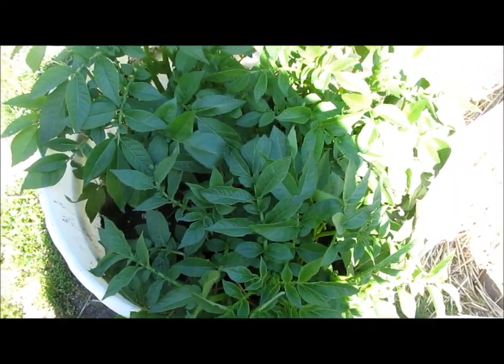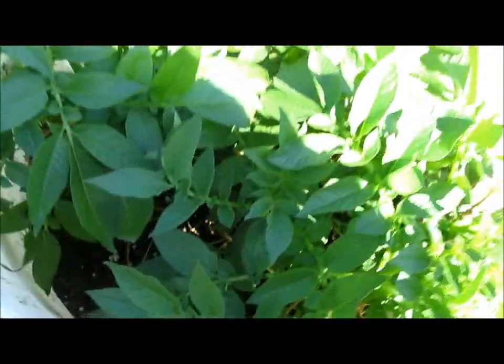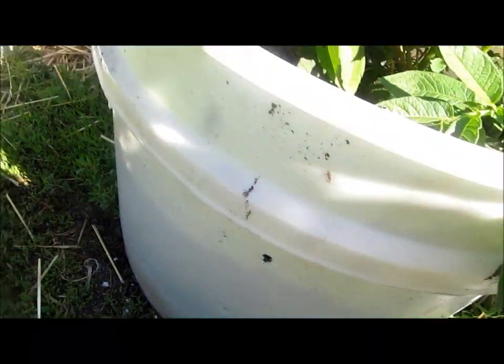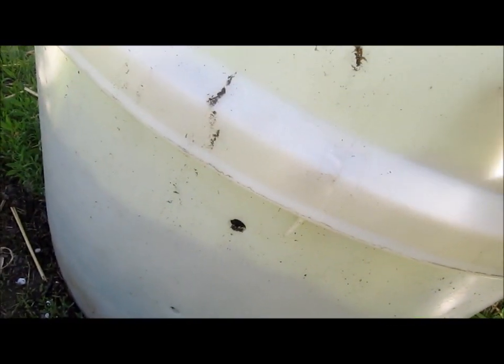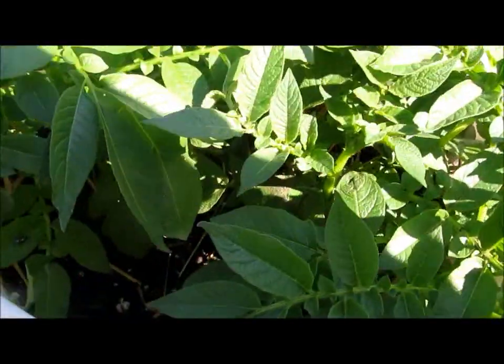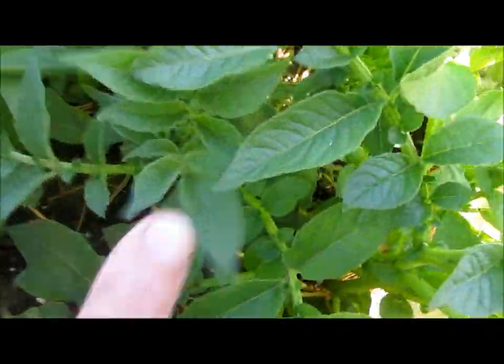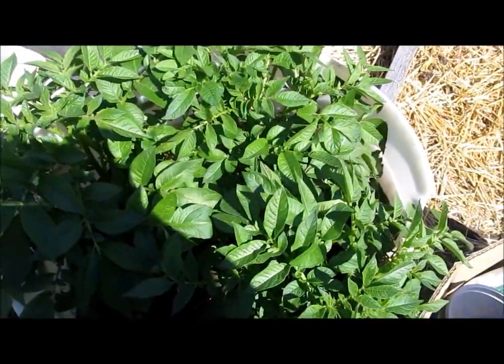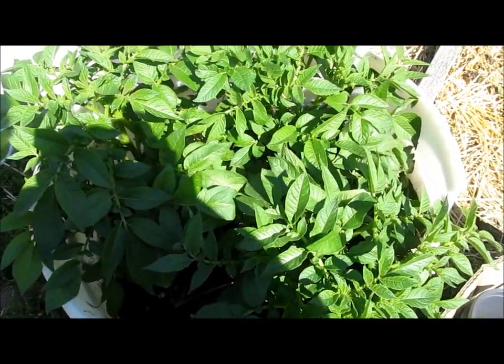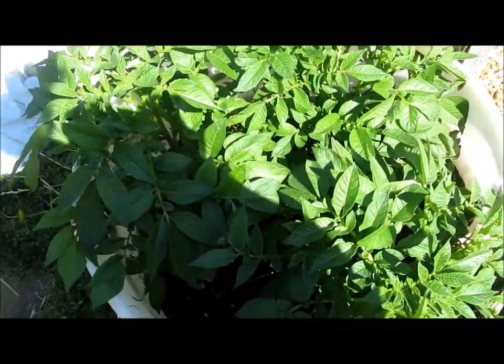Potatoes, I'm trying something new. I'm growing them in a huge bucket. Ted drilled holes in the bucket all over the place and in the bottom. Then we put our compost in, straw, and these plants are just really growing. I have to put dirt into them almost every day. All the rain that we've had has been just wonderful.